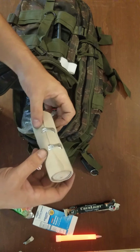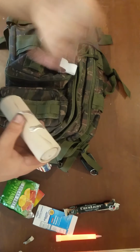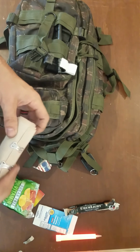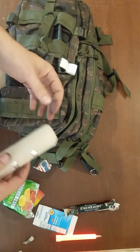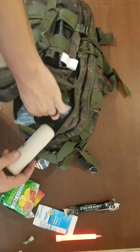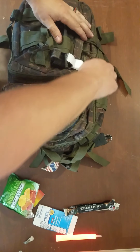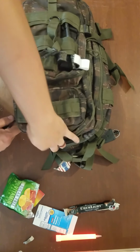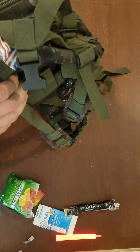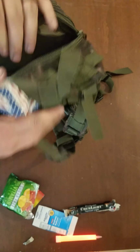This is basically an ace wrap. You can use it for two things. With that SAM splint, you could pull it really tight against the arm. You can use this for sprains. You can use this for keeping a bandage close if you need to. Standard ace wrap. If you've ever done a lot of rucking or a lot of hiking, sometimes you're going to run into the problem that you will sprain your leg or your foot. For me, sometimes I sprain my ankle after a long, consecutive run. It happens. It hurts.